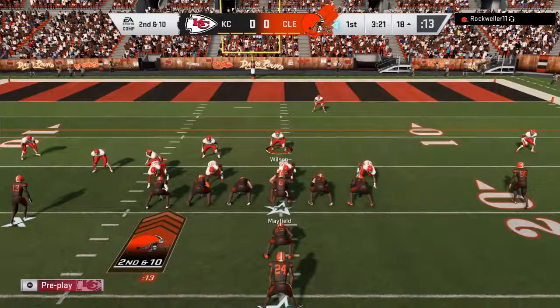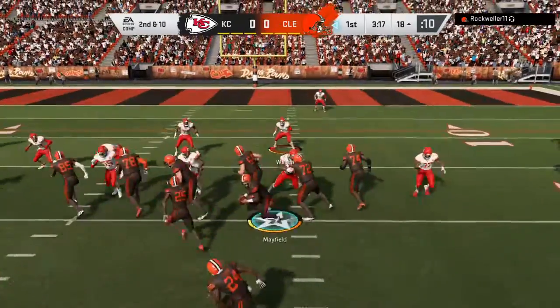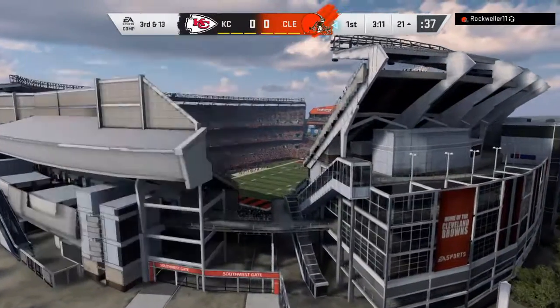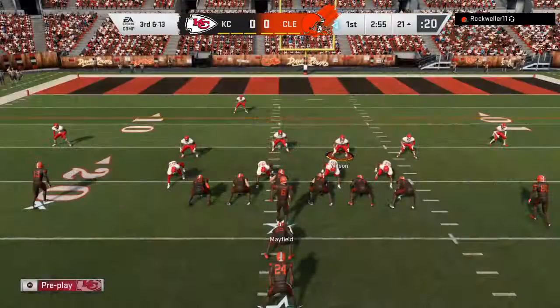Let's make these babies crawl all the way back home. Check 9. 25. Check 25. I got you. They go with Chubb on 2nd down, and he is met in his tracks behind the line of scrimmage. It'll be a loss of a full 3 yards there, and it also brings up 3rd down.